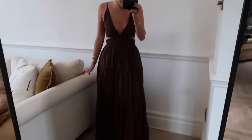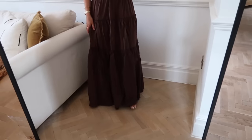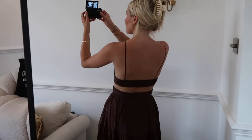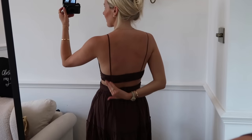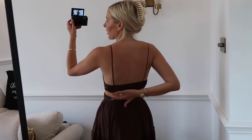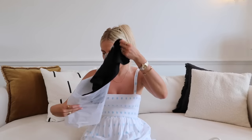So this is the Beck and Bridge number and I love it. It fits so well, to the point that I don't even need to get it tailored because it just skims the floor really nicely. I love the front detail there. The cutouts I think are super flattering. Love the color. Oh, looks so nice with gold jewelry as well, I think. Literally love it so much. And then let me show you the back. So this is what the back looks like. So it's this gorgeous little thick strap here and these kind of skinny straps and then a little cut out there around the waist.